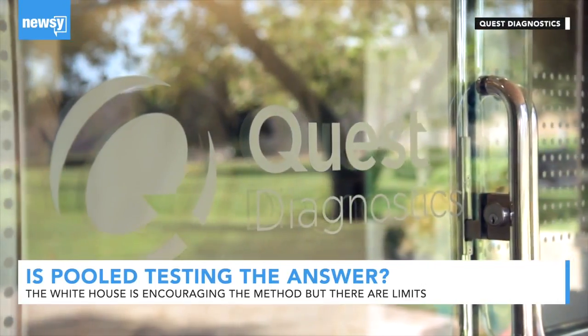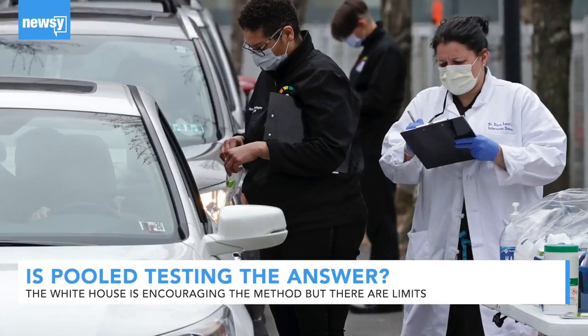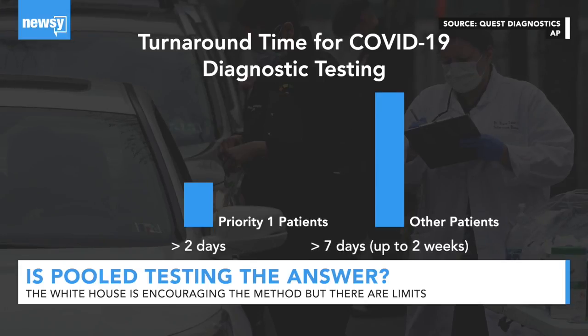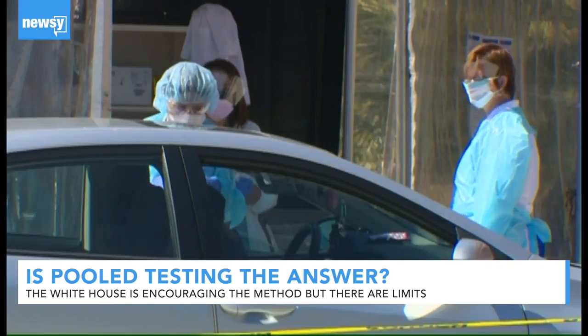In a statement to Newsy, Quest Diagnostics, one of the biggest commercial labs in the U.S., says current wait times for individual tests are anywhere from 2 days for priority patients like people in hospitals to 2 weeks for others. This week, the FDA granted Quest emergency use to begin pooled testing, hoping it could free up the backlog.